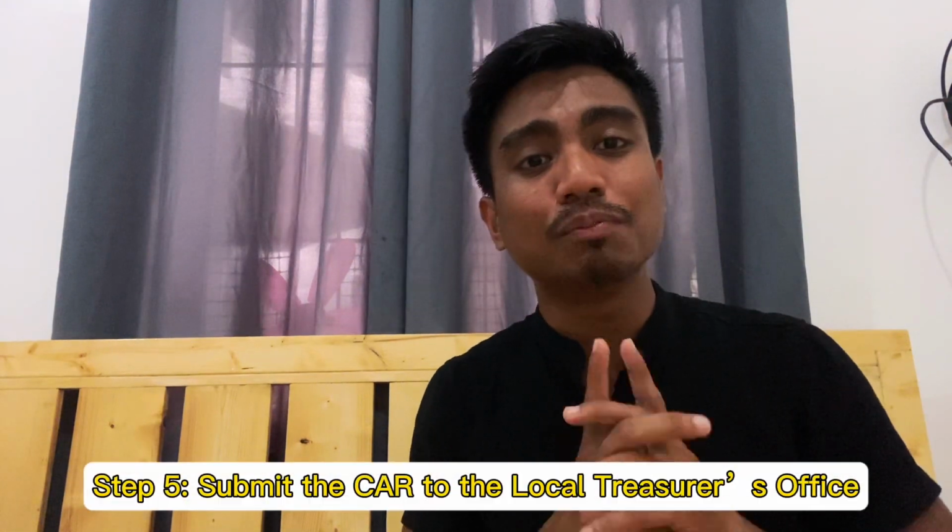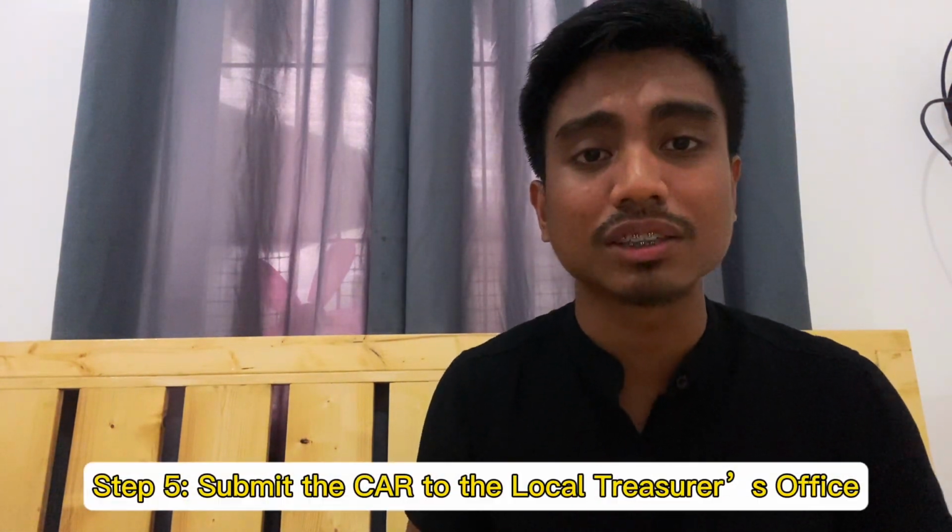Step 5. Submit the CAR to the local treasurer's office. At this stage, you need to submit your CAR to the local treasurer's office for the transfer tax. Make sure to pay the transfer tax within 60 days after the notarization of the deed of conveyance. Upon payment, the treasurer's office will provide you the receipt as a proof of payment of the transfer tax. You'll then need to go back to the BIR to have the deed of conveyance stamped. And after this stage, you should have the original deed of conveyance stamped, marked, and signed by both the BIR and the Treasurer's Office.